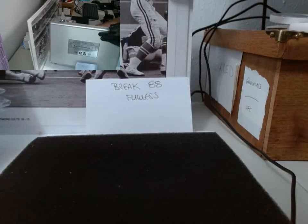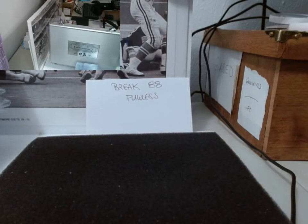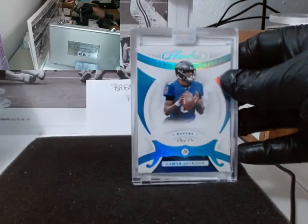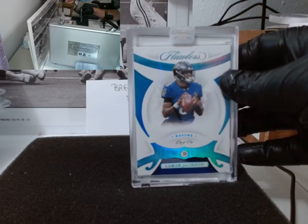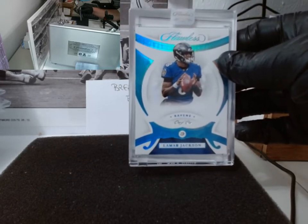Ooh, we got a 1-of-1 with a diamond. 1-of-1 with a diamond for this quarterback. Any guesses, guys? He's a young quarterback. He's going to play against the Steelers twice this year. Lamar Jackson, 1-of-1 with a diamond. Look at that.